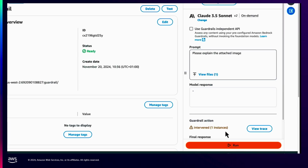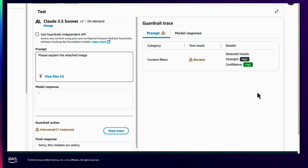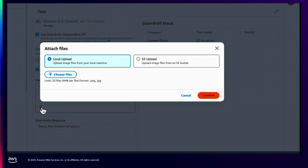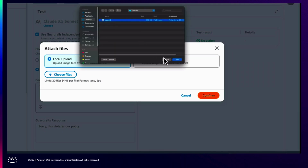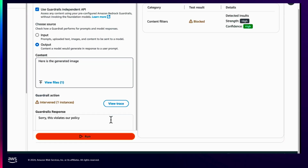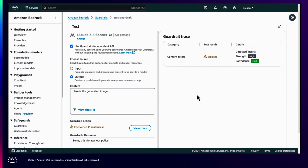And quickly, you could see how easy and quick the guardrail intervention happens. You can also see the trace of which guardrail policy was invoked, such as insults, and how much was its strength. You could also use it with the independent API that Shyam just mentioned and expect the same behavior: upload a similar file, either use the model or don't use the model as is, and expect the guardrail intervention to happen. This is how simple Amazon Bedrock Guardrails is, there for you to build safe applications with you.